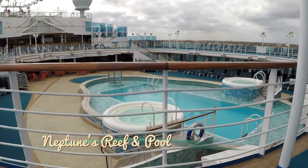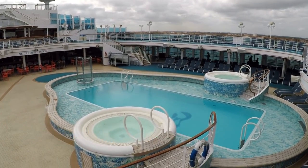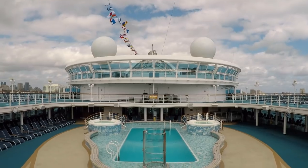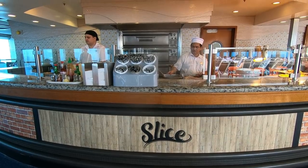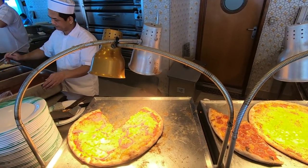Neptune's Reef and Pool is a lot like the Calypso pool area. There are two hot tubs and a terrific pool. It does, however, offer quick access to drinks and snacks at three awesome new venues. First is the renovated Slice Pizzeria. For those looking to satisfy poolside pizza cravings, look no further.